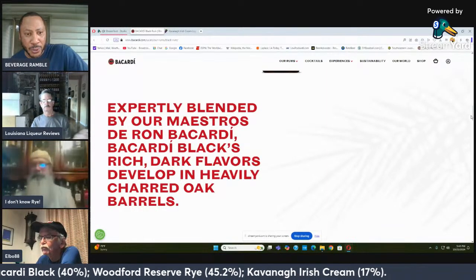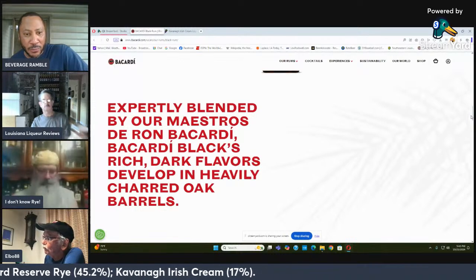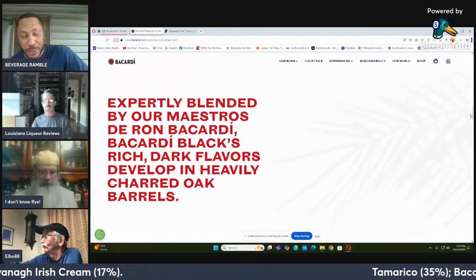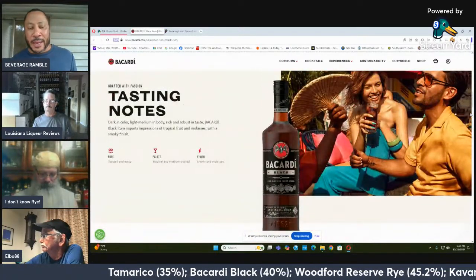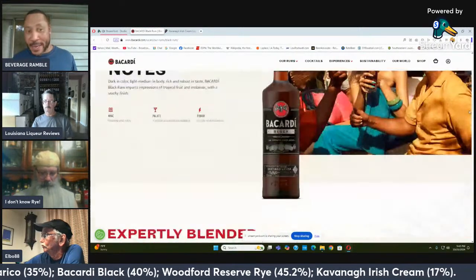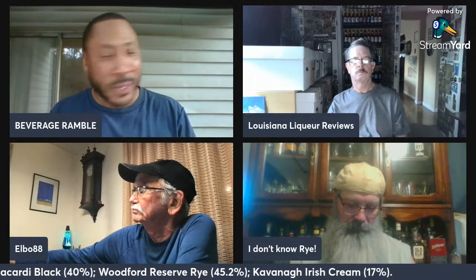Expertly blended by our own maestros, they run Bacardi. Bacardi Black, rich, dark flavors developed in heavily charred oak barrels. One of the same barrels they probably use for stouts and whatnot. But this would probably be better with ice and some Coke added to it. Probably a mixer, but maybe add this to that little dessert thing they did with some coffee and a very heavy cream on it. One of the cocktail recipes they have. But anyway, this is what I have tonight, and I am chilling, smoking my cigar. I need to light up again.